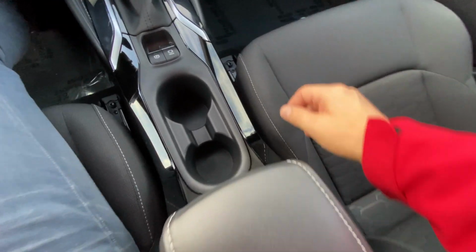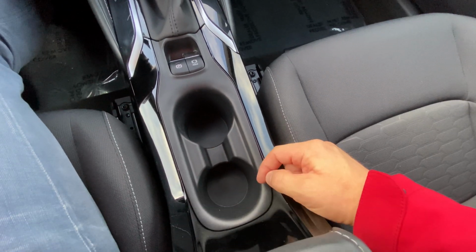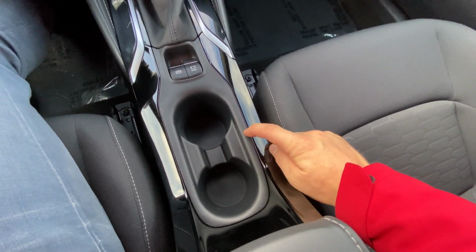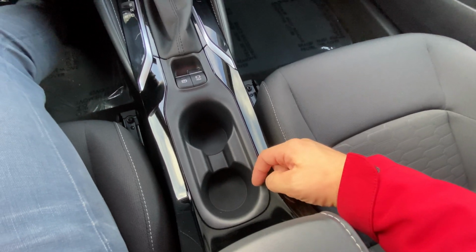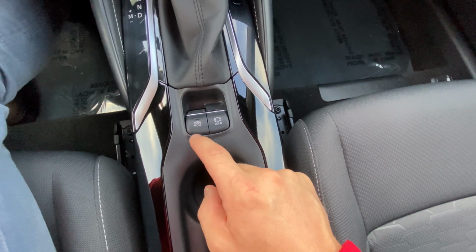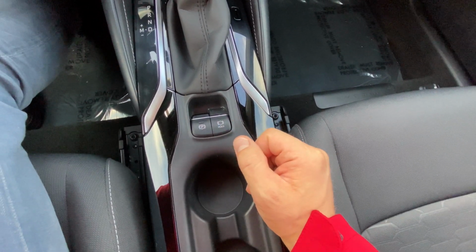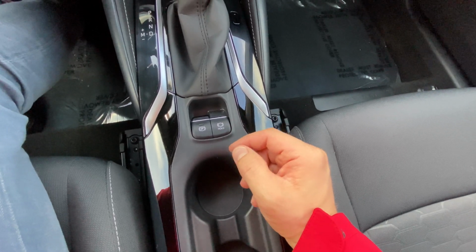A couple things I like. If you notice, there's no little holes or spots in here that you can collect dirt. This is a really easy cup holder thing to clean. So if you spill some coffee in there, super easy to clean. You have your digital or electronic parking brake. So you just push this button in, and as soon as you stop, the car will automatically put your parking brake on for you and remove it as you start driving.